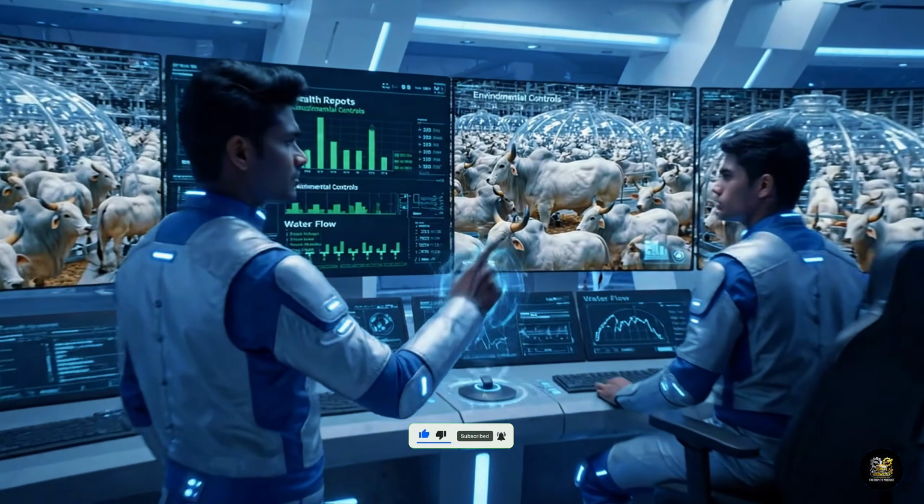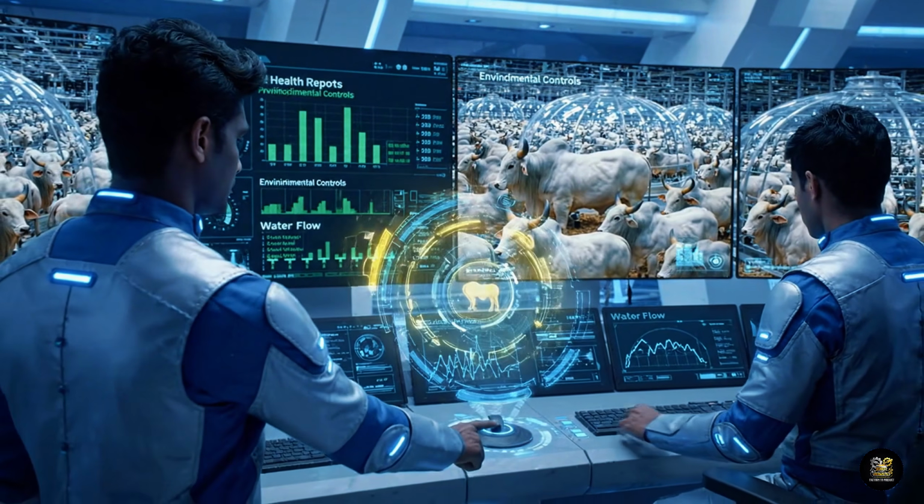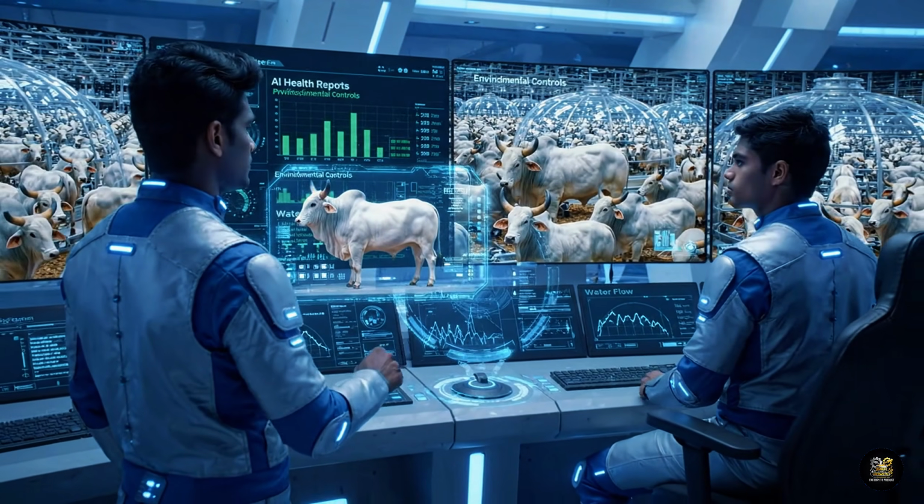The AI is predicting a slight temperature spike in Dome 7. Adjusting the cooling schedule now. We must maintain optimal conditions.